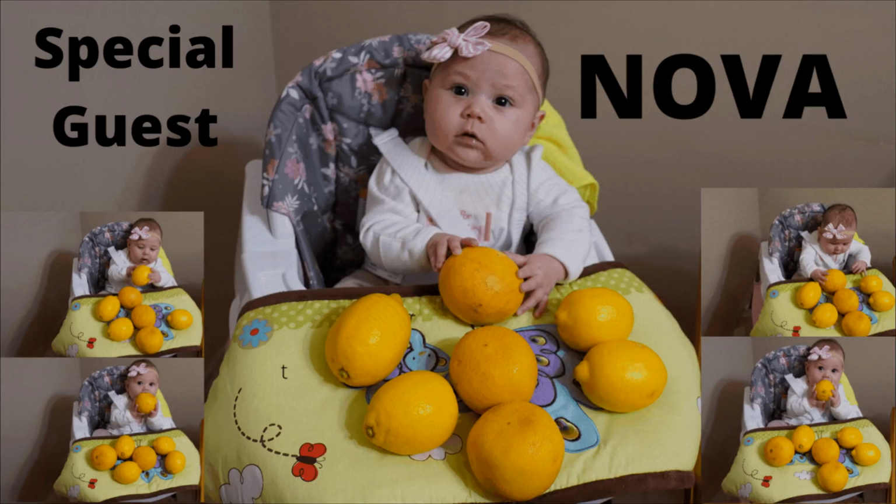Special guest appearance by Nova. While Nova examines the fruit and we wait patiently for her approval, let's investigate why organic grapefruit and lemon is the first important step.